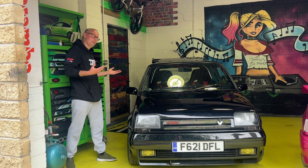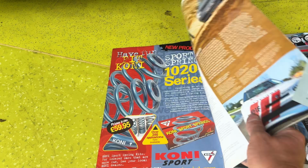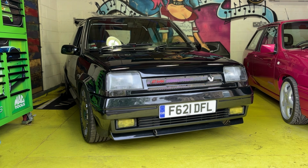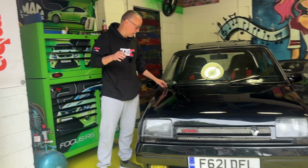So first on the list, the Renault 5 Turbo. This is an ex-feature car from, let me look what it is, Performance GTI. Anyone remember these? They were the 1.4 Turbo back in the day. Plenty of things you could do to them. And if you come in, I'll show you what always scared me about these cars.